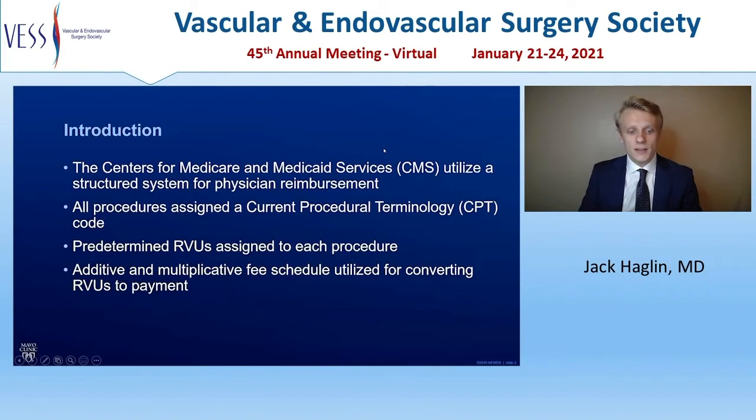So getting started with an introduction and background of this project, it's important to understand that Medicare currently reimburses physician services via a structured, annually updated fee schedule. To start, it's important to define the underlying structure regarding Medicare reimbursement to physicians. Medicare reimburses physician services via a structured system of set national relative values for each procedure performed by surgeons and physicians. Each procedure is assigned a current procedural terminology, or CPT, code, which is then tethered to a specific and predetermined reimbursement amount based on the resources required for that individual procedure.